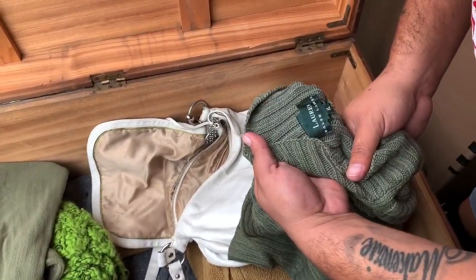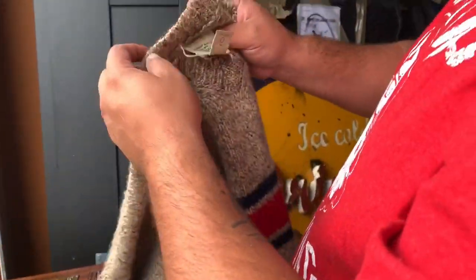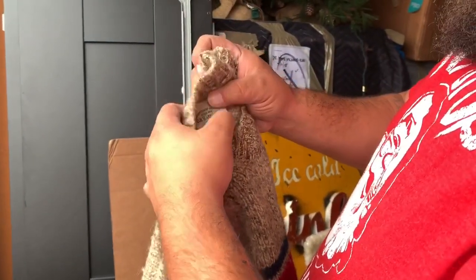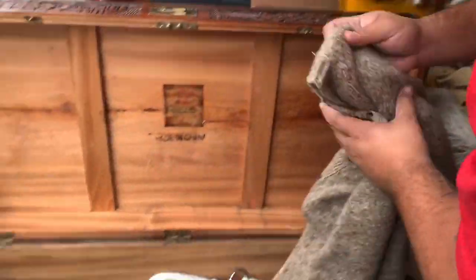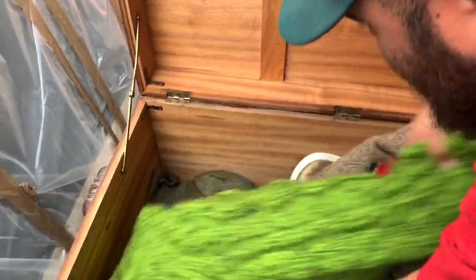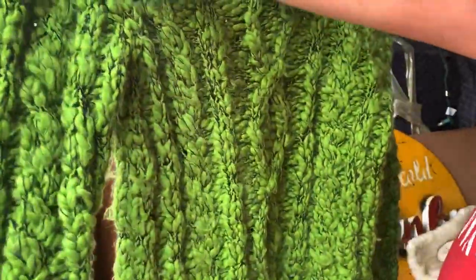Ralph Lauren. That's like vintage Ralph Lauren. That looks like a Christmas sweater too, huh? Yeah, it does. Ugly Christmas sweater. Very ugly. What is this? G.H. Bass & Company. Extra large long. That's a nice sweater. I feel it though. It feels itchy. Does it feel warm? Is that a blanket or a sweater? What the? That looked like a blanket. Holy crap. I kid you not. That is an ugly Christmas sweater.